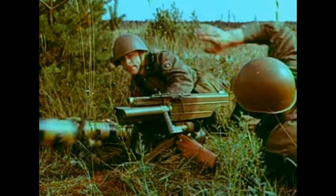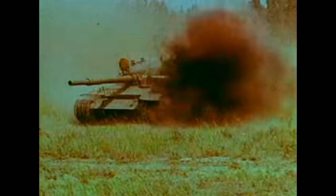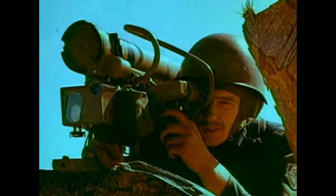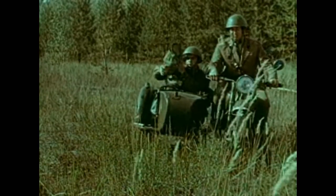And once again, we are talking about anti-tank guided missiles from Russia. Basically, the king of all dogs when it comes to anti-tank guided missiles, especially during the Cold War era. And today we are talking about the Metis. I don't really know the best way of saying it, but I'm going to run with Metis.